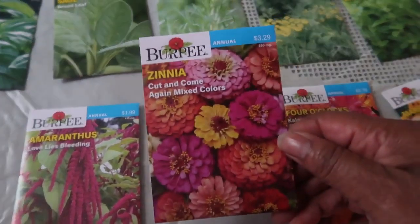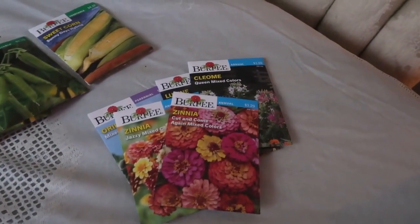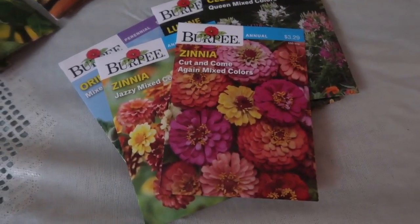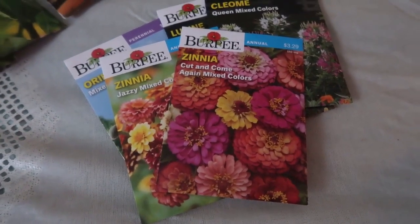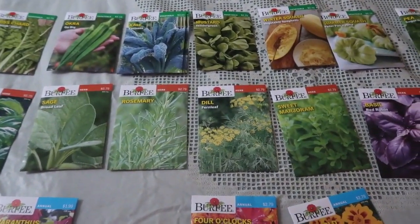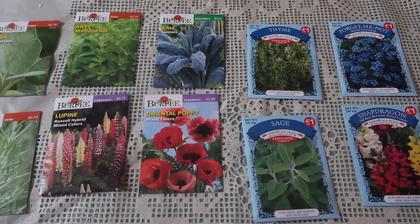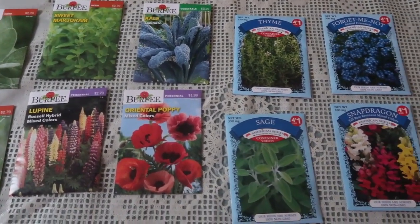Now these zinnias, I'm hoping to start the zinnias early, so I may bottle sow them or winter sow them as well, or just wait until the weather gets warmer, like in March or April, to start them as starts and put them in the greenhouse, my little greenhouse. This is so exciting. I'm just very excited about this. I think that I am going to bottle sow or winter sow these seeds here.